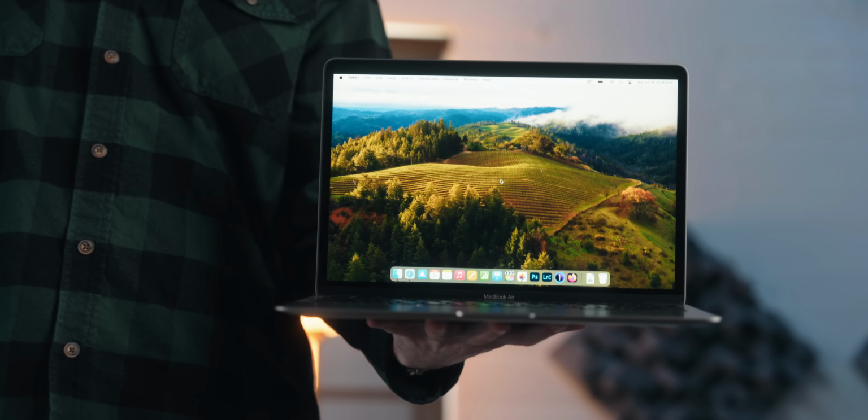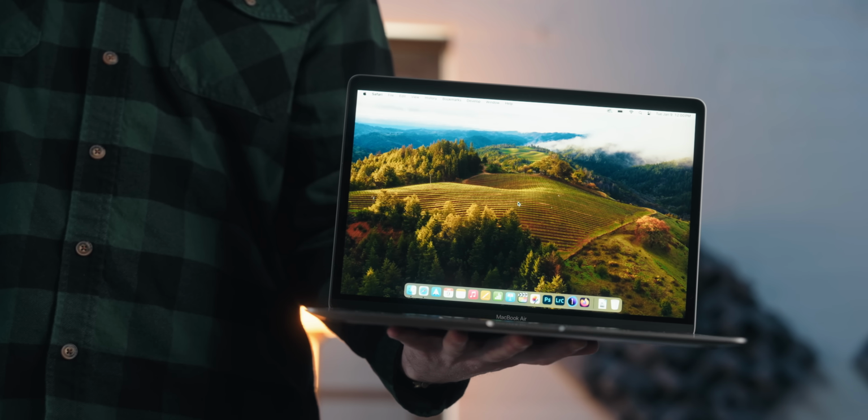As this Mac is aging into its 4th year, I really haven't had the feeling that it's that much slower than the other machines that have released after it when it comes to the basic level things.